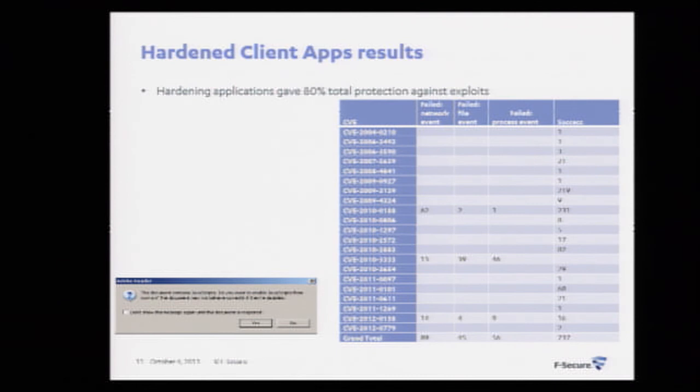Then for the client applications, the total protection was around 80%, which is pretty good. So there were a couple of exploits that we were not able to completely mitigate with our methods. The first of those was CVE 2010-0188, which is a TIFF image format vulnerability used exclusively on Adobe Acrobat PDF reader.